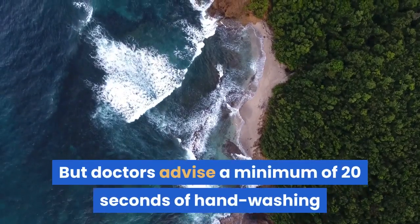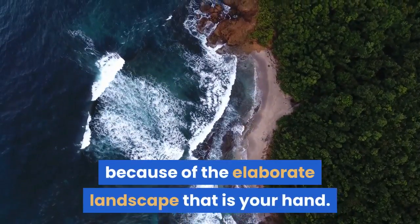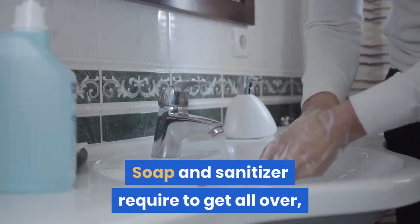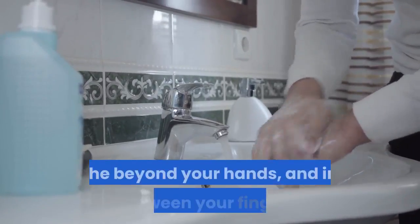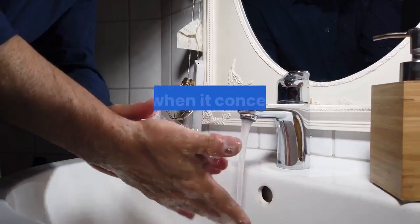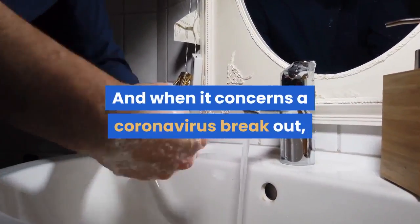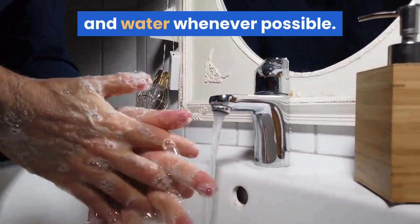But doctors advise a minimum of 20 seconds of hand washing because of the intricate landscape that is your hand. Soap and sanitizer need to get everywhere, including your palms, fingertips, the backs of your hands, and in between your fingers, to protect you properly. And when it comes to a coronavirus outbreak, doctors recommend washing your hands with soap and water whenever possible.